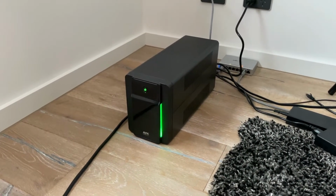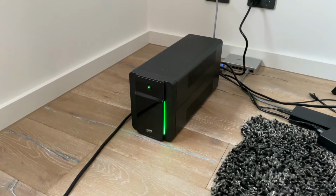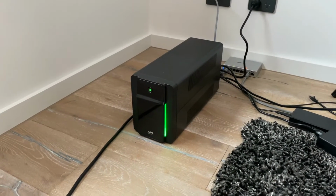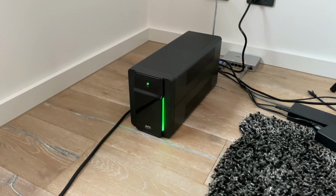The other thing that this does is it gives you clean power. So normally the mains power coming from the street, sometimes we'll have brownouts, you might have power surges and things like that. So it protects your expensive equipment, because some of this equipment is reasonably expensive, as I'll show you in just a moment.